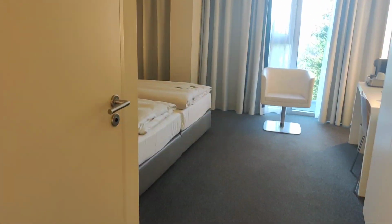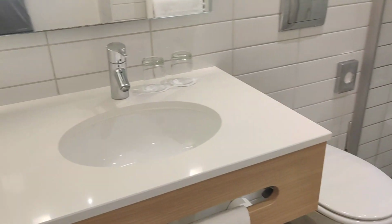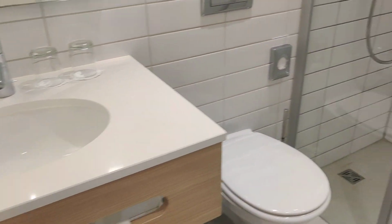So this is the room at the Lufthansa Seeheim Hotel. This is actually also used as the training center for Lufthansa crew and pilots. It's a very compact and well done room, typical of any European setting.